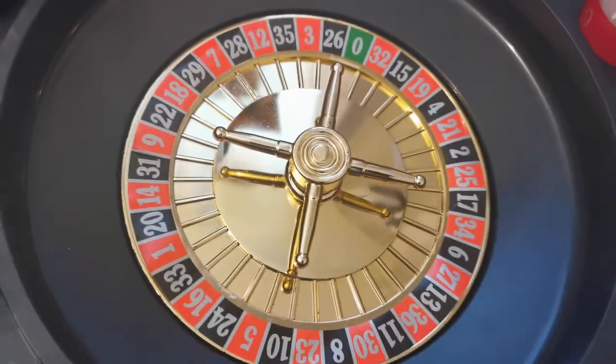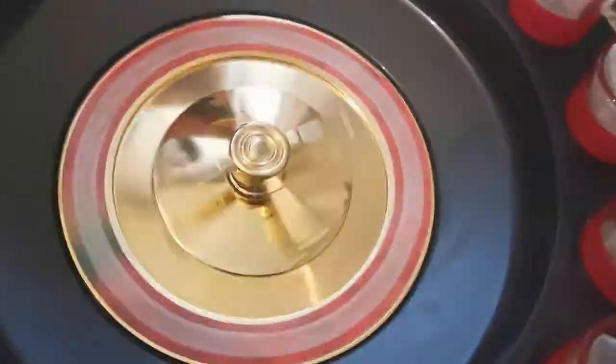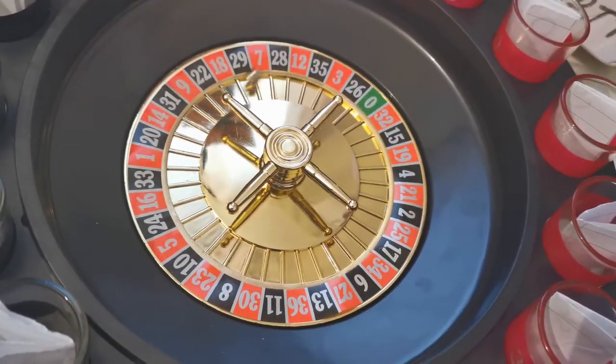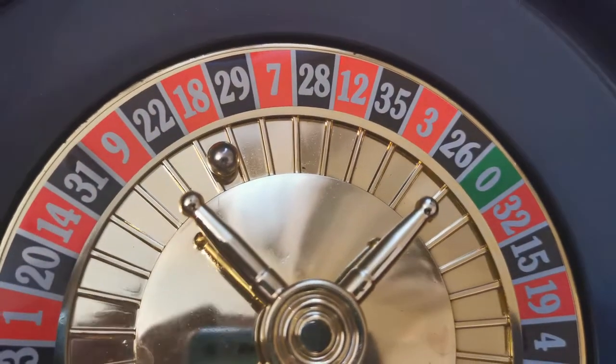And my final spin for my March TBR. Drum roll. Red 18. Alright, and for the last one, I got Red 18. Where is it? Where's the number 18? I need to show you. Yes, there you go. Red 18.